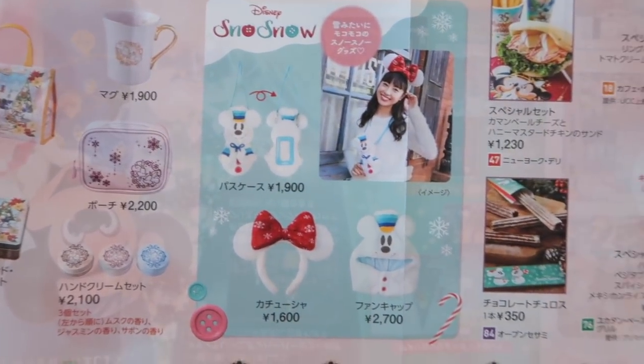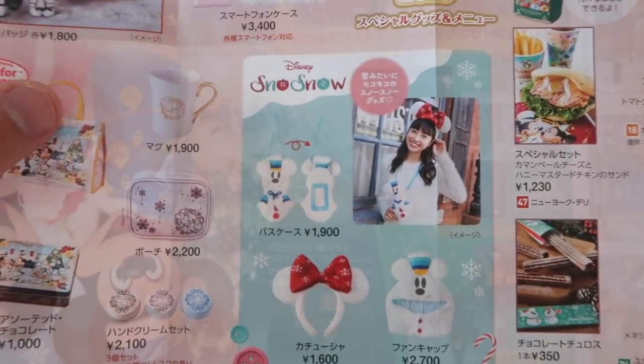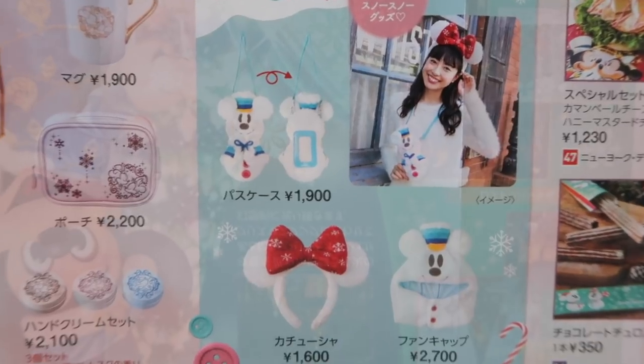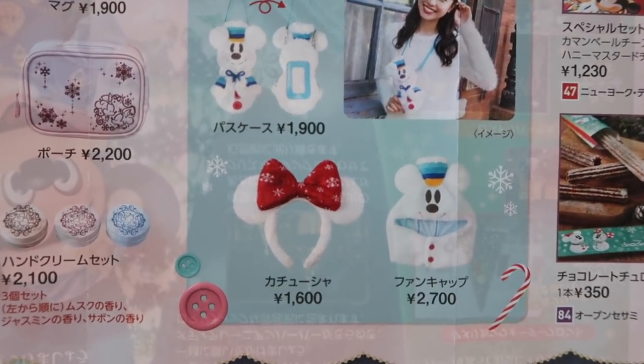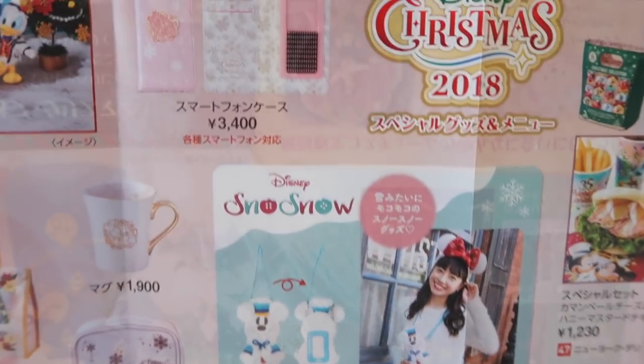And we have the snow merchandise. It's also at DisneySea. It's also at Disneyland. I love the little pass case in the middle there, the little snow. I bought that. That is probably the best thing. I love it. Love it, love it, love it. And there's a hood, and there's some mini ears. You can see how to wear it up there. There's a smartphone case and stuff too.